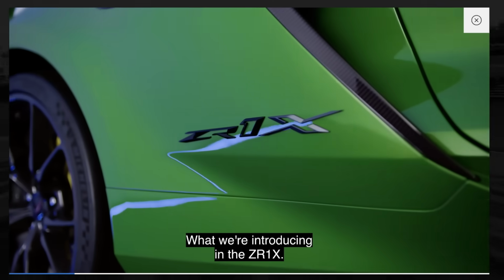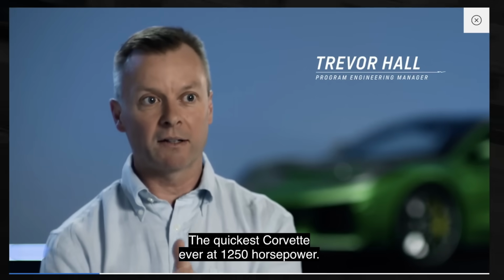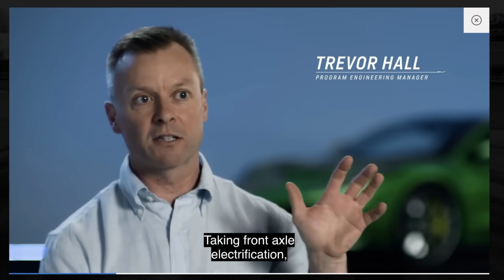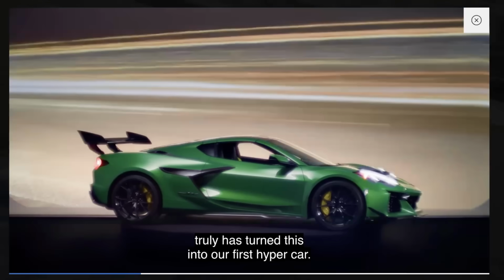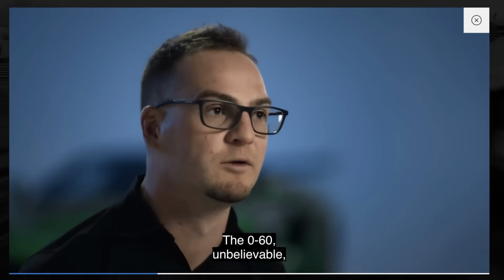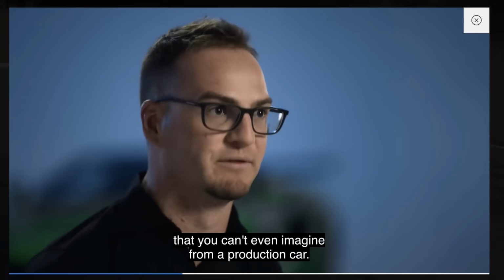What we're introducing is the ZR1X, the most powerful car we've ever produced, the quickest Corvette ever at 1250 horsepower, taking front axle electrification, pairing that with the LT7 engine, truly has turned this into our first hypercar. The way this car propels, the way it launches, the 0 to 60, unbelievable. Under 2 seconds, under 9 seconds in the quarter mile. These are numbers that you can't even imagine from a production car.